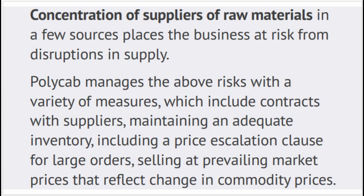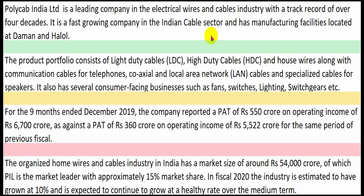So this completes my basic analysis of PolyCab and what it does. Let's move on and look at the detailed profile analysis of the company. So let's begin our detailed analysis of the company's profile.